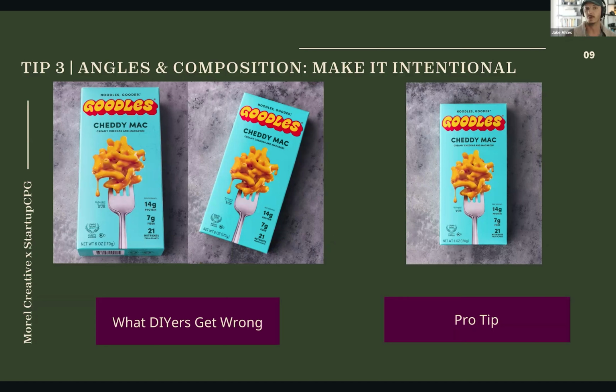What we really want to go for is a more straight on, centered image that has a bit of breathing room, which might sound counterintuitive, but actually having some dead space in the image helps to draw the eye to the product itself.